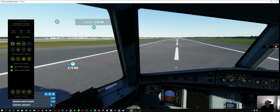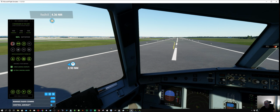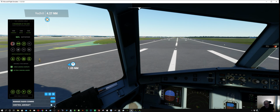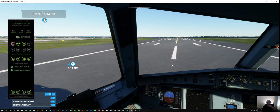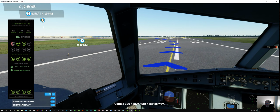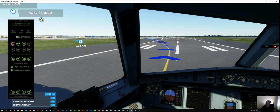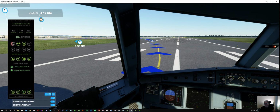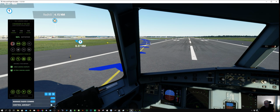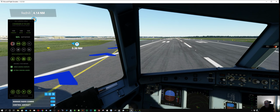Nice smooth landing for them, that'll shut them up. Fill the bump. Yeah, go on, take that bloody taxiway. There you go, thank you. He didn't want to. Where's he gone?